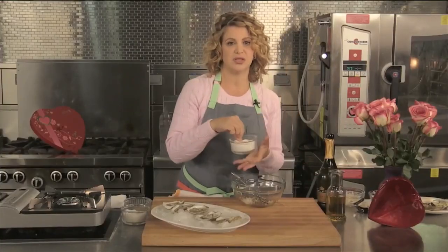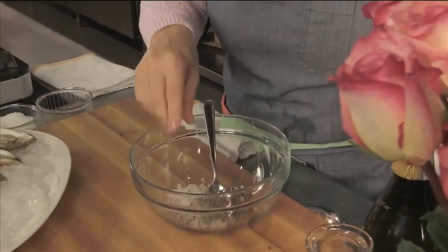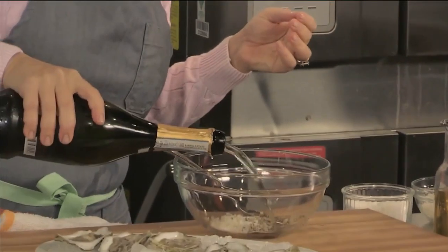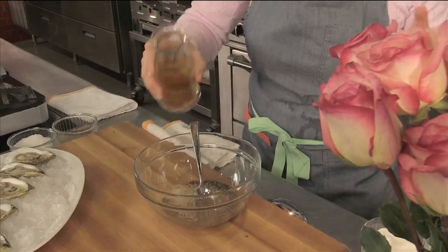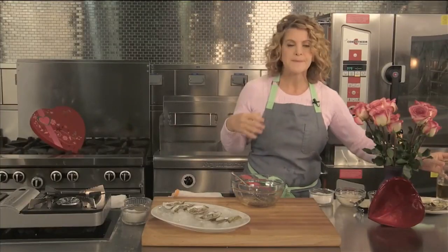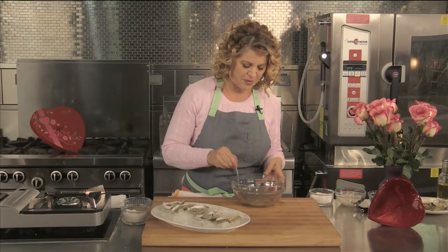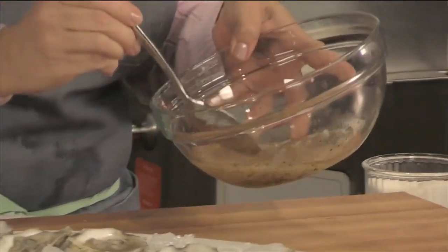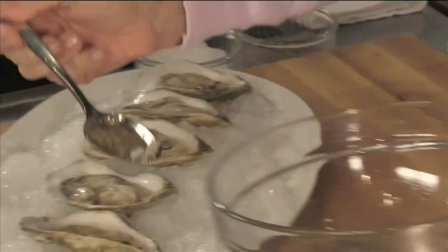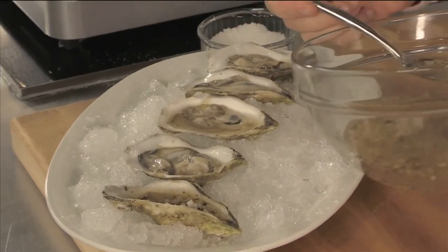A mignonette loves salt, takes in a lot of salt. So a nice amount of salt, and then since this is a champagne mignonette, we'll be using champagne and a little bit of champagne vinegar. Now I'm only doing this for Valentine's Day. Normally my mignonettes are made with red wine vinegar. That's usually my favorite, but today as we are celebrating each other, I thought it would be nice to use a little champagne mignonette, and then of course sip the champagne afterwards.